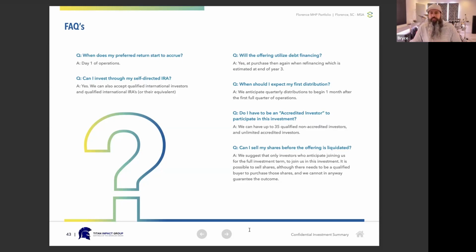And another question here, can I sell my shares before the offering is liquidated? If you're thinking about selling your shares as part of your business strategy, this is not the investment for you. Having that said, if something crazy and wacky happens and you're in a situation where you would like to sell your shares or you need to sell your shares, there is a possibility that it could happen. There is a process to follow. There is a non-refundable deposit, which is typically $1,000, and we can't guarantee what the outcome is going to be, because it really depends on you going out and finding the person to buy those shares.